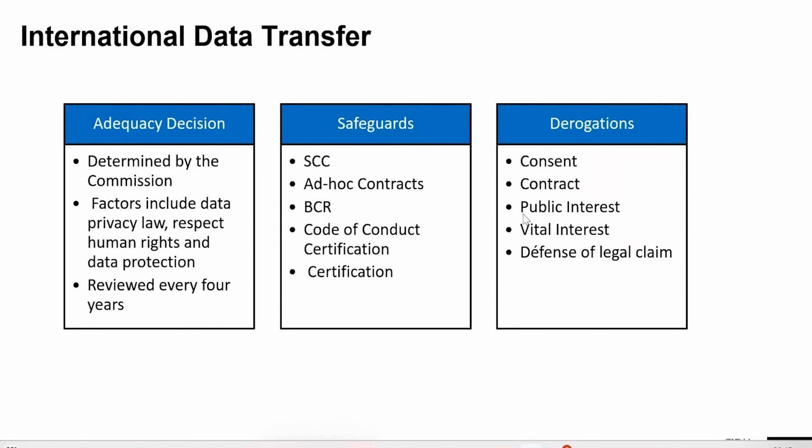You will be studying this in detail in the CIPM course. There are different instruments. There are 3 broader buckets. One is adequacy decision, where countries have been selected by the specific boards, like the Indian Data Protection Board, or the central government will be having a blacklist or whitelist of countries where you can freely share the data without any hindrance. And the second is the appropriate safeguard.